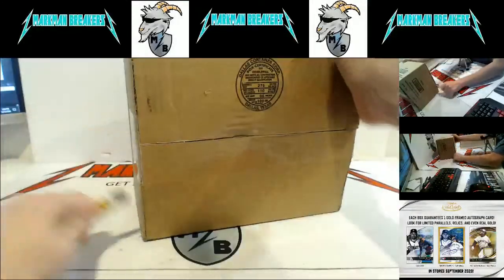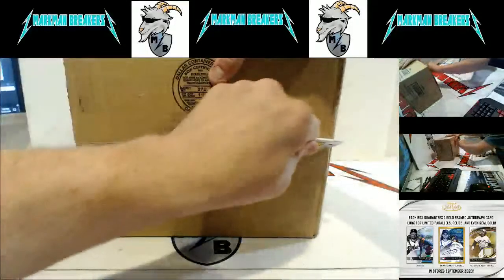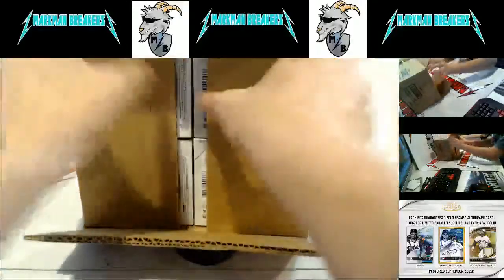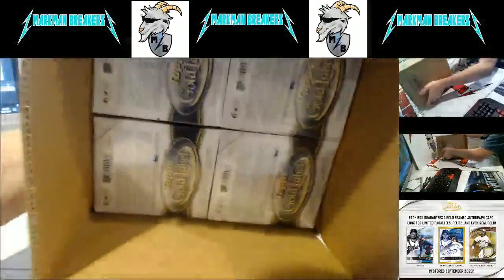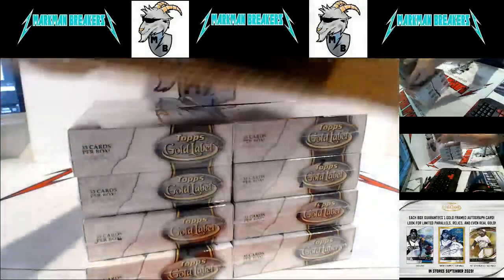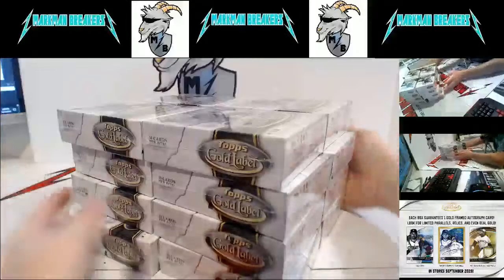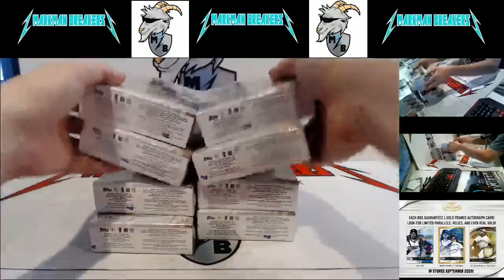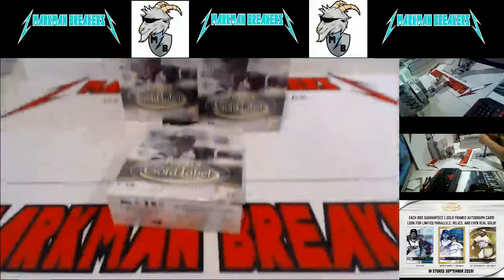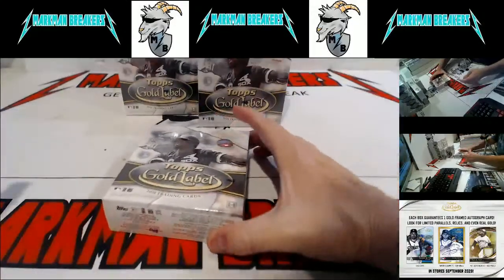All right, let's get her cracked open and done. Again, off-card chip on this. One gold frame autograph per box, 16 boxes per case. You know the drill. Gold Label has been like this, with this configuration, since its reboot several years ago. Looks like Luis Robert there on the front. We'll pan down, and away we go. 4 o'clock high.